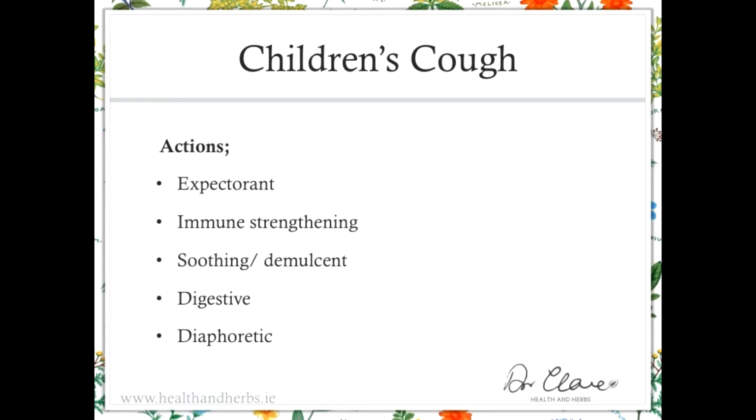Continuing on with the chest herbs, a very common problem for children is common coughs and colds. And this really is intended for common coughs and colds, not for children with a high fever, who are poorly, who are not eating, who are not responding well, who are ill. This is for the children who are running around with a little bit of fever, a bit of a cough, a runny nose, not seriously ill. So it's very important not to use this inappropriately for sick children. If there is any concern, children should be taken for a medical assessment with their medical provider.